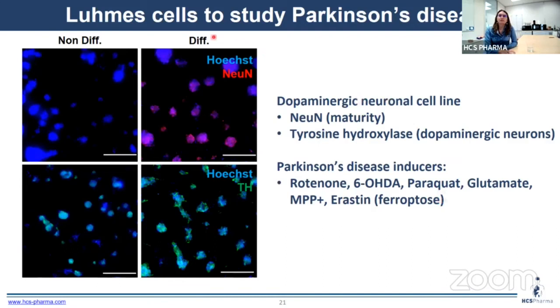We can observe that the differentiated LUHMES cells in BIOMIMESYS Brain express NeuN, which is a marker of neuronal maturity, and also tyrosine hydroxylase, which is a marker of dopaminergic neurons. We can induce Parkinson's disease phenotypes by using some pharmacological inducers like rotenone, 6-hydroxydopamine, paraquat, glutamate, MPP+, and erastine.